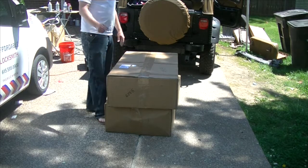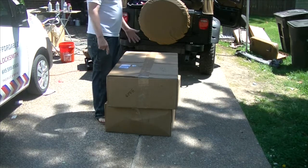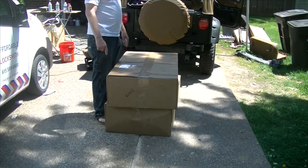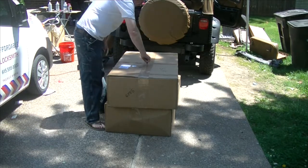Well, that's what it was. That was the seats. I got a cold, man. I'm all hoarse today. That's what it was, the seats. I ordered them 2 days ago from Georgia, and now they're here. So we're going to take a look at them.